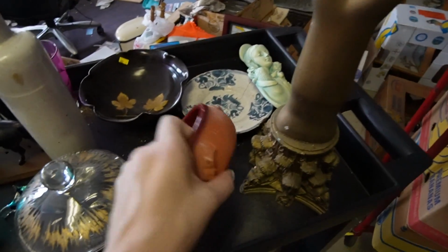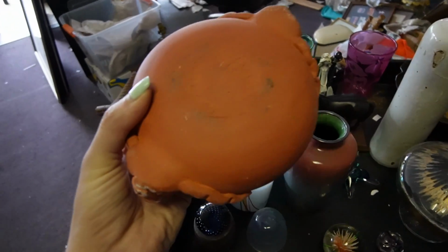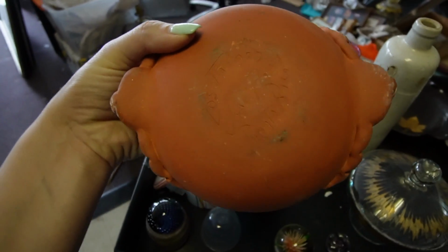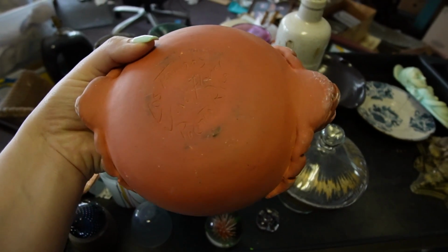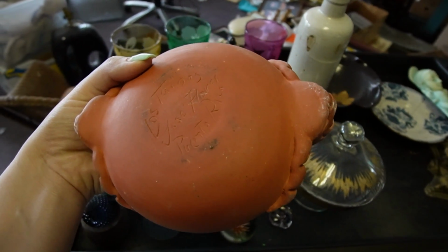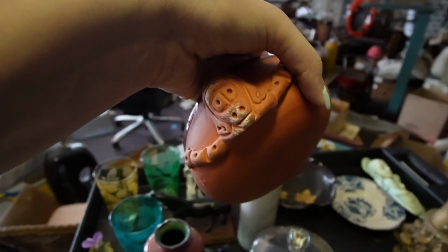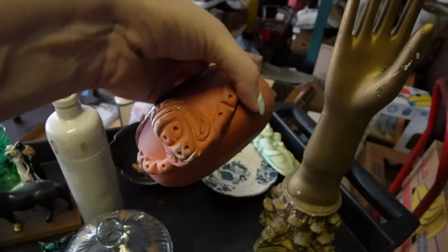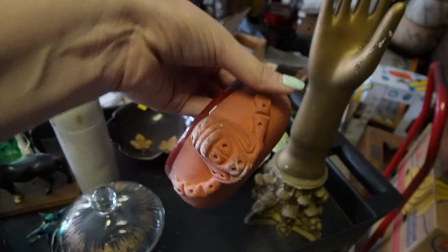This here was from the auction. That was just stuff I had laying around. Now we're going to get into the auction stuff. This one is marked on the bottom. Los Tanos, Jose Flores, that's what it says, Puerto Rico. And it has figural, I don't know what those are, but they're on the side. It looks like a creature of some sort. Or is that a person? I think it's a creature person.